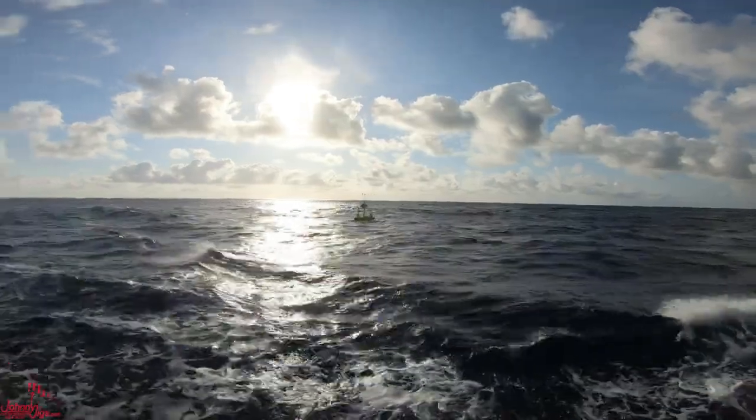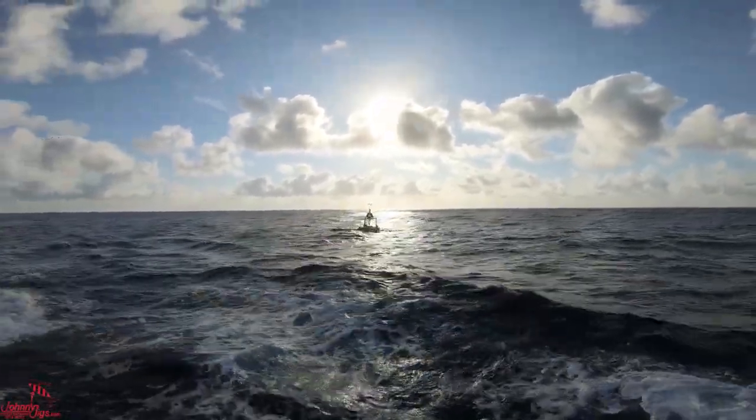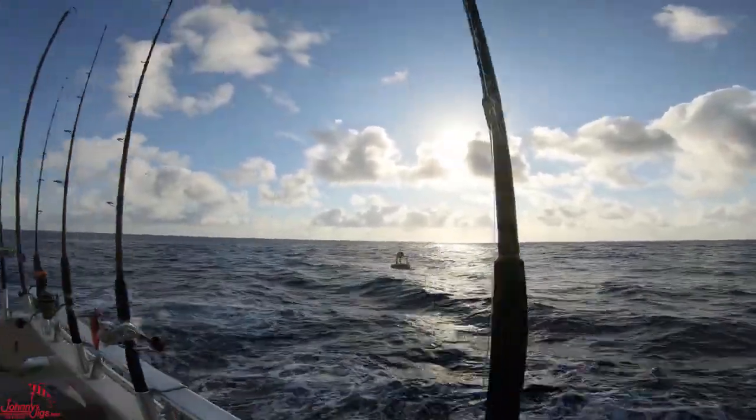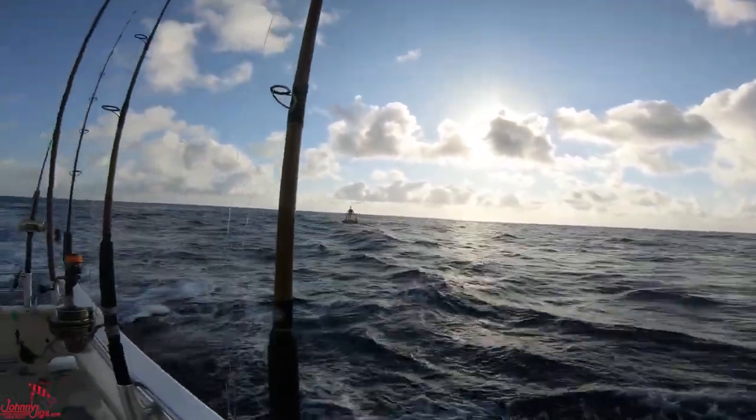And you can see it's got all the gauges on it and stuff that measure wind speed and things like that. And that buoy is what transfers information to land to let people know what the weather is doing out there in that area.